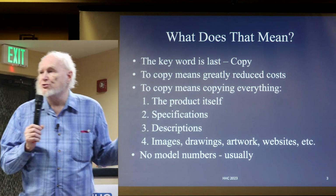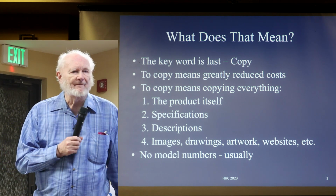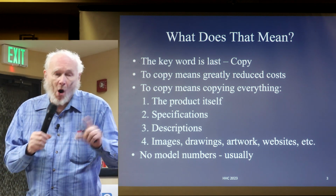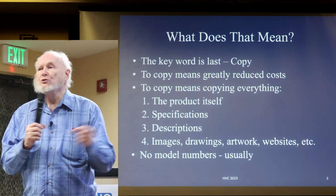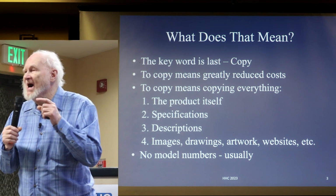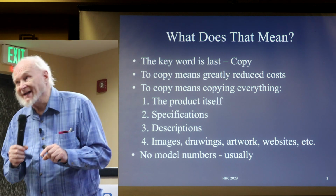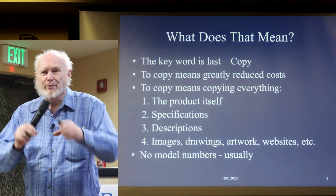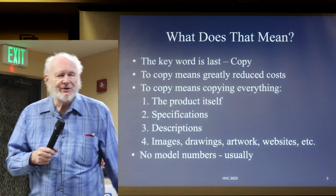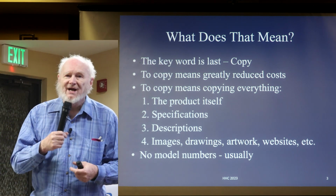No model numbers usually. Why wouldn't you think you have a model number if you're selling a product? Anybody have any suggestions? I don't say all, but I said small and medium companies, they don't use model numbers. Why? Nobody has the answer? Well, if it's a model number, you specifically identify it, and they don't want to do that. You got a ball of string, we put it in a clear plastic wrapper, and here's some string. You don't want to define it, because to define it means you're going to stand behind what you say, and that costs money.